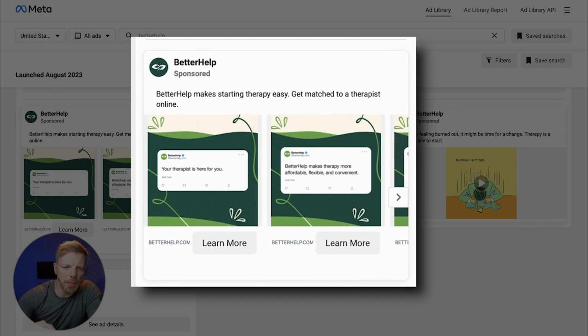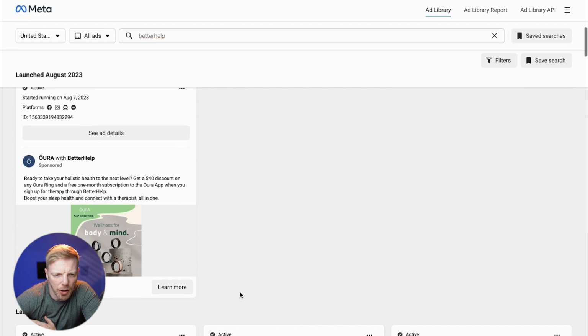Okay, so now let's take a look at Meta. When we have a look at Meta, we can see this first ad is very simple, very short copy. BetterHelp makes starting therapy easy. Get matched to a therapist online. Very simple, using a lot of short copy there.